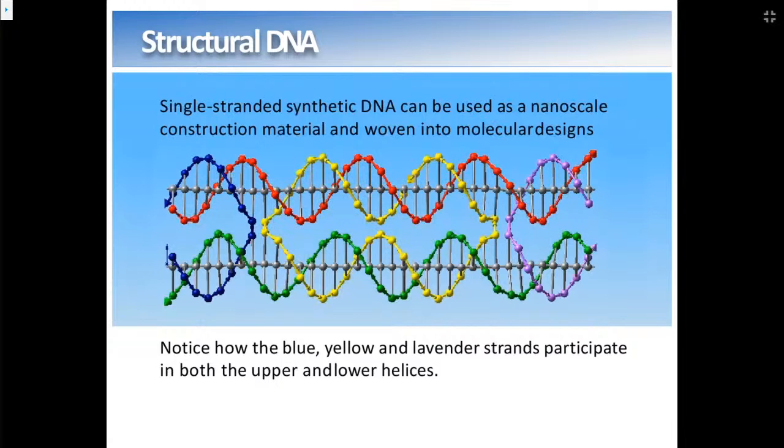So at a glance, what we see on this slide are two helices stacked on top of one another. But if you look more closely, you can see that the blue strand on the left is actually participating in both helices, as is the lavender strand on the right, and in fact the yellow strand as well. So it's only the red strand going across the top and the green strand going across the bottom that singularly participate in helices. And so Ned's insight was that these junctions where you can cross over from one helix to another could be programmed in a way that was non-biological. And you could immobilize those junctions with the right set of sequences and begin to weave DNA.